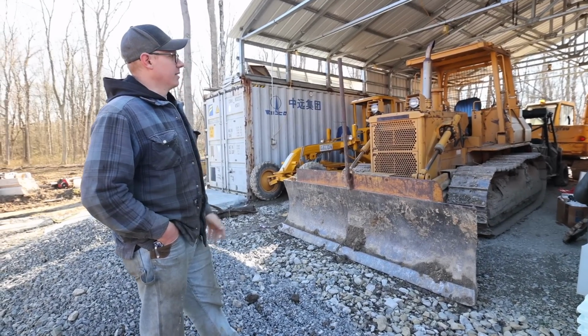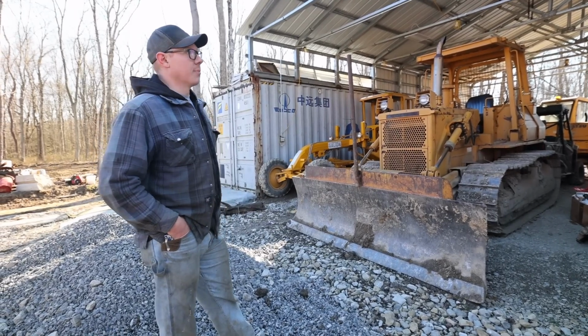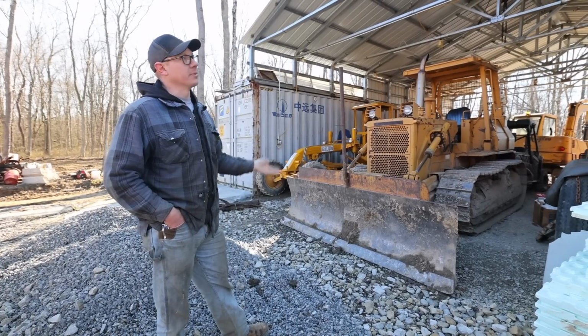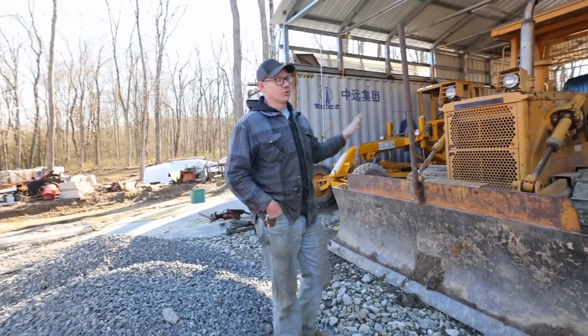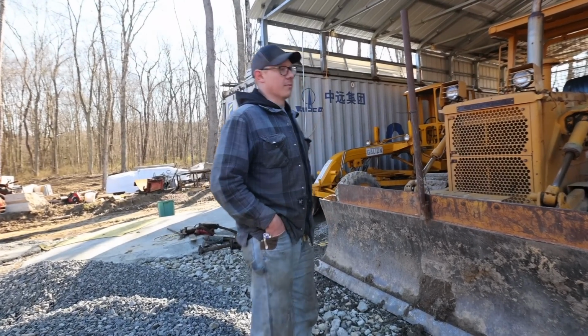But projects like that are going to be made much easier by having a real nice enclosed shop. Working out here, you're dealing with the elements still. If it starts raining sideways, you're still getting rained on because I never really closed this in right. Lots of projects though that have been struggling to work on out here are going to hopefully be worked on in there a lot more efficiently.